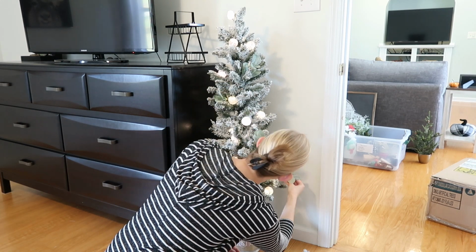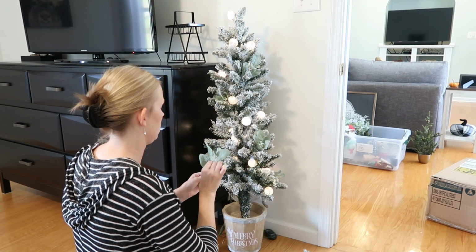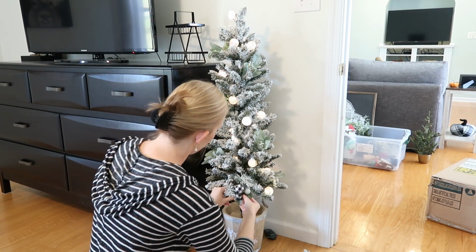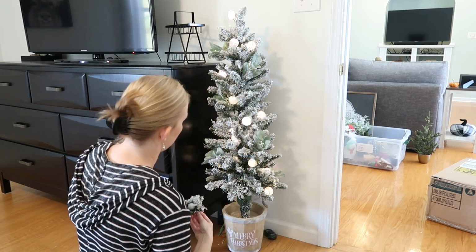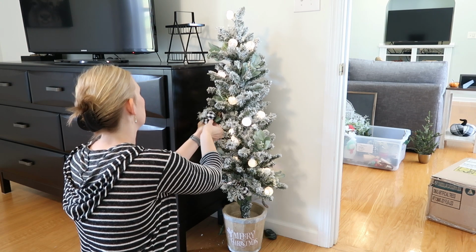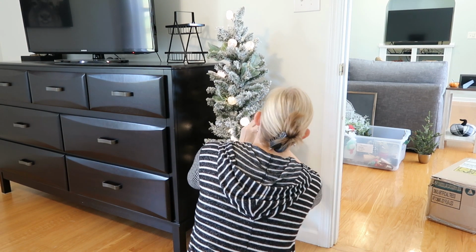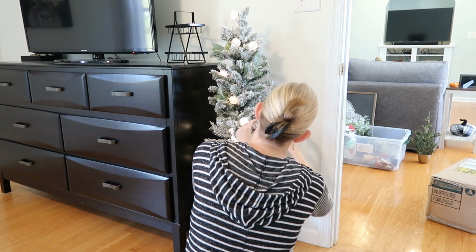I also added a couple of clips with some buffalo check on them, and then also these buffalo check balls that I got from Hobby Lobby. Just leftover things, because I decided to only do the buffalo check theme in our bedroom, so that's why I wanted to add this decor to this tree.